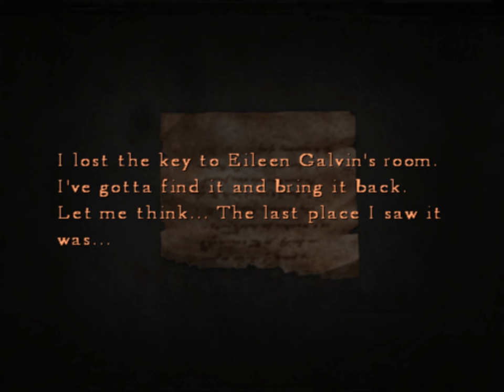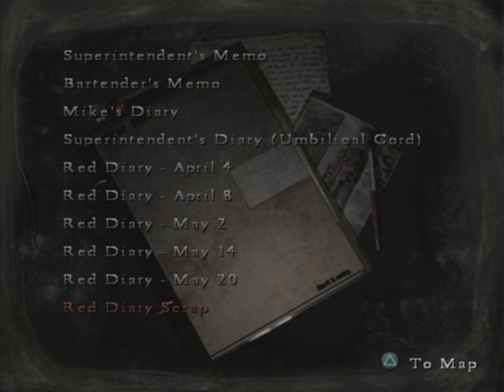I lost the key to Eileen Galvin's room. I've got to find it and bring it back. Let me think. The last place I saw it was... And then I guess the last place they saw it has been ripped off. So those were both within the superintendent's place. Also in the superintendent's place was a white memo. Not one of those red notes, but just one that you could read right then and there. That said, found by Nurse Rachel, returned to room 302 together with part torn by Mike.